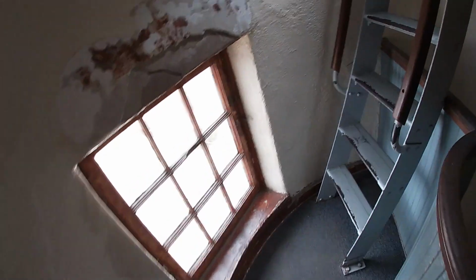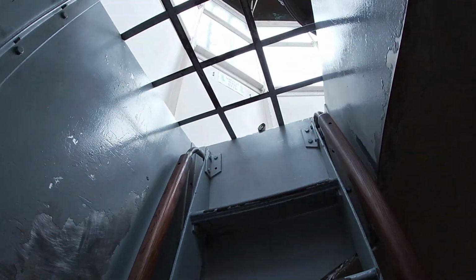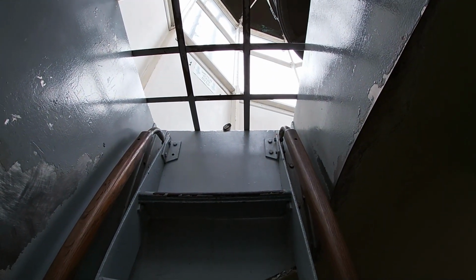But then when you go up the steps here, the tower is closed. You can't get all the way up to the top. But I'll take you up here anyway just to show you. See, they have it gated off. But that's what it looks like inside the lighthouse. So, down the steps.